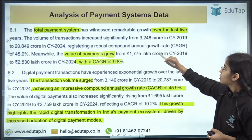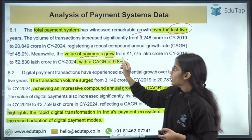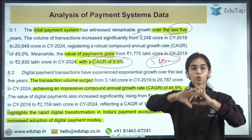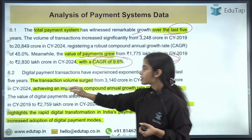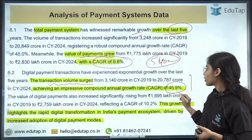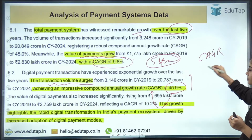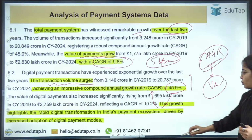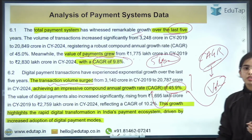Okay. Now, analysis of payment system data. The total payment system has witnessed remarkable growth over the last 5 years. The value of payments grew with a CAGR of 9.8% in the last 5 years. So in the last 5 years, the value of payments through the total payment system has increased by 9.8% in compounded annual growth rate. The transaction volume, so this was value, the volume has surged by a CAGR of 45.9% for the last 5 years.